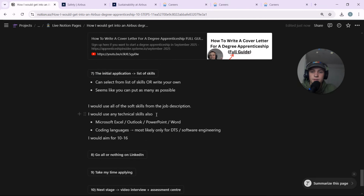I'd also use any technical skills, so the obvious one is coding languages, which will be important if you're doing DTS or software engineering. Make sure you mention your coding languages because you can use those technical skills. But then also for anyone else who obviously coding isn't relevant for, you could still put something like Microsoft Excel, Microsoft Outlook, PowerPoint, Word. I talked to a recruiter before and they said even just mentioning Microsoft Outlook in your application is going to help it, because a lot of these companies use Outlook. They want you to be able to use Microsoft Outlook. So that's essentially a good one to put in there.